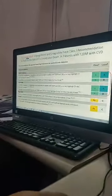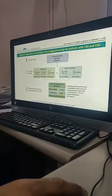So this is what I want to tell you, that even the ADA guideline, which is the American guideline, versus the ESC guideline, which is the European guideline, both have said if you have a patient with diabetes with heart failure or heart disease or MI or angina or heart attack or kidney disease, you have to use SGLT2 inhibitors, especially if the patient is obese. If the patient is obese also, then you have to use this. So let me summarize this.